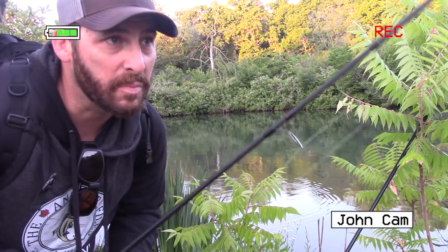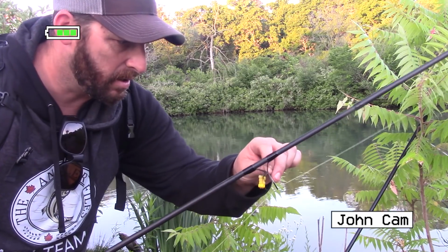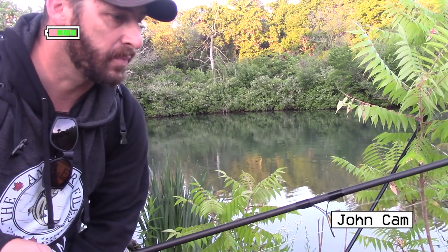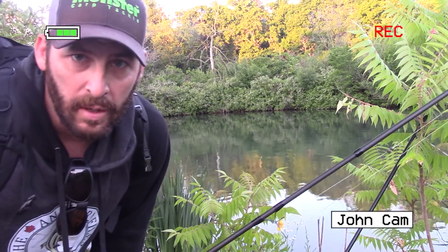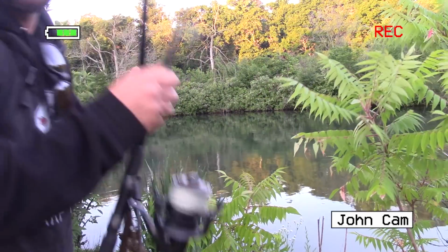Not really one of my choice spots on this side. The silkweed's really bad over here, so they don't tend to feed on the bottom over here much. Usually you just see them cruising through here, but we'll keep looking. Try and get a good angle on them.